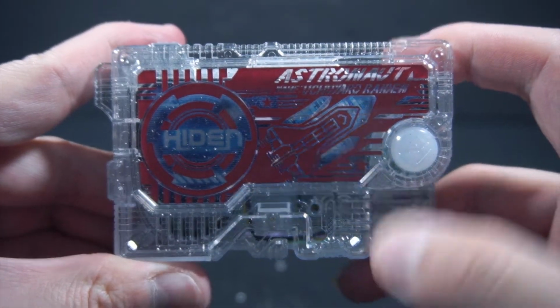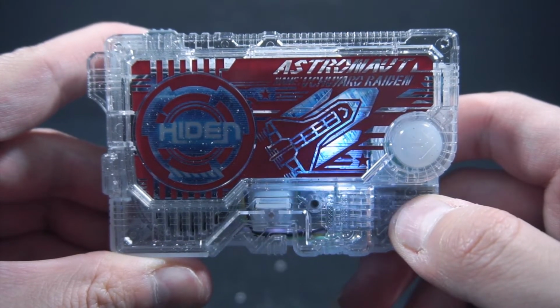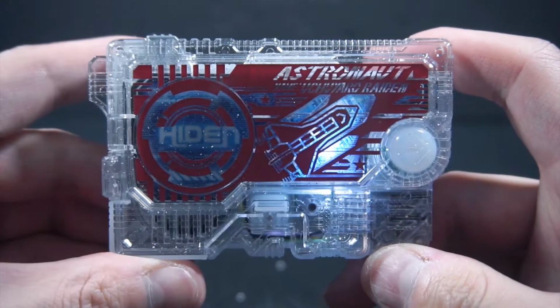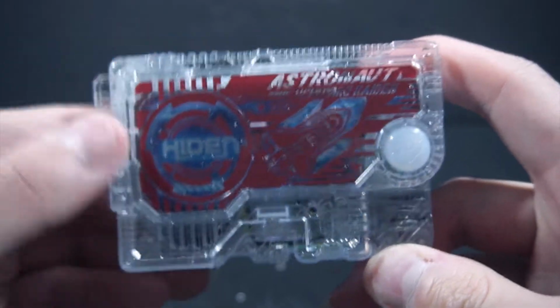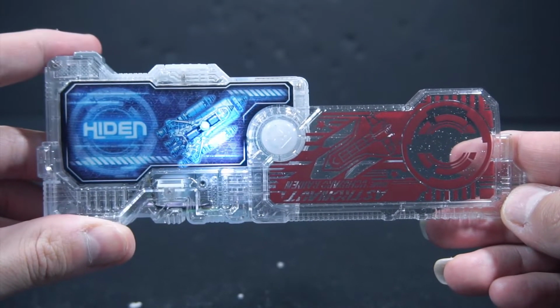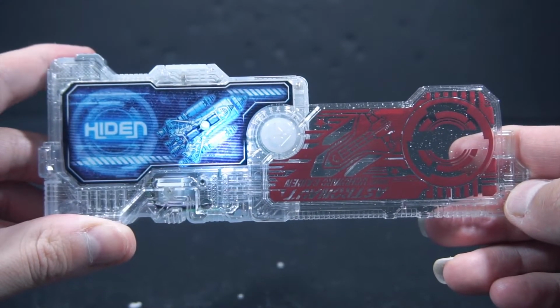Astronaut, so we get the occupation of the Gear. Astronaut Uchuyaro Raiden, then we get the full title of the key. Uchuyaro Raiden, then we get the name of the Gear. So again: Astronaut. Astronaut Uchuyaro Raiden. Uchuyaro Raiden.